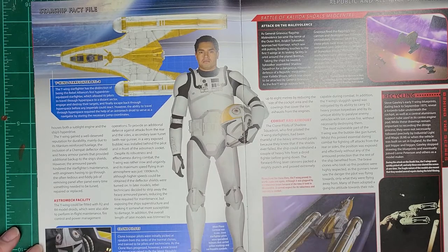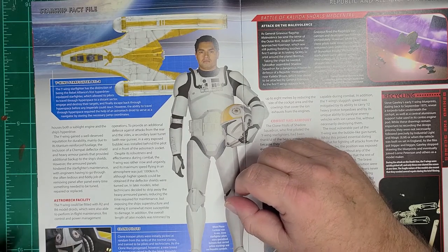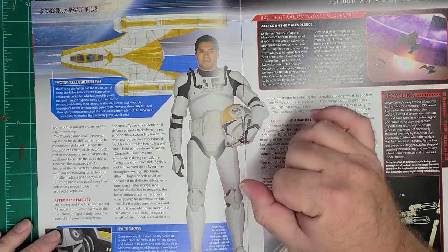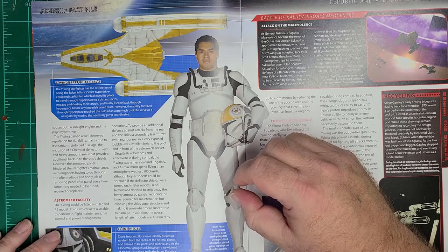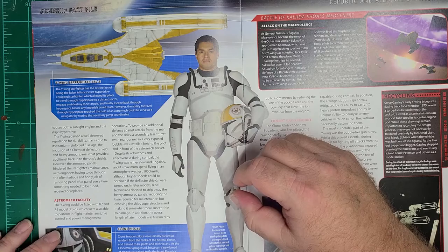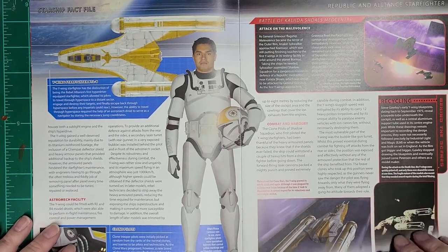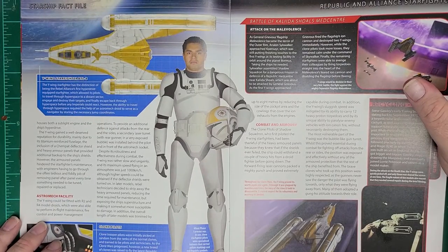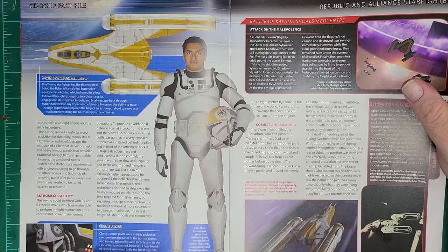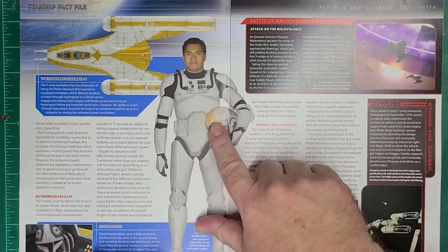Clone trooper pilots were initially picked at random from ranks of normal clones and trained to be pilots and technicians as the Clone War progressed. However, a new breed of clones was raised to fly the latest Republic starfighters. While they could fly most ships deployed by the Republic, many were trained to specialize in one particular craft. So that's always important. They wore specialized helmets that carried yellow markings and red Republic symbols. So it's interesting.